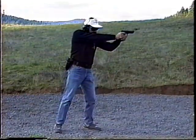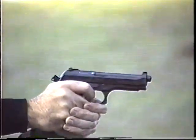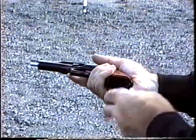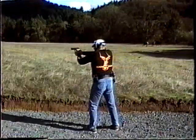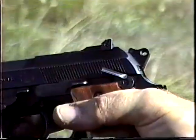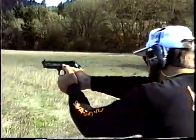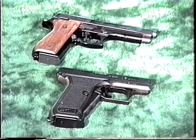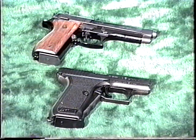A compact version is available, but it is larger than some full-sized guns. Taurus offers both stainless steel and plated versions. The Taurus PT92 series is generally found to be equal to the Beretta 92 in accuracy, fit, durability, and reliability. All observations as to the grip size, trigger reach, etc. are the same as the Beretta 92. With good fit, finish, and durability, the Taurus series offers a low-cost alternative to some of the more expensive firearms.